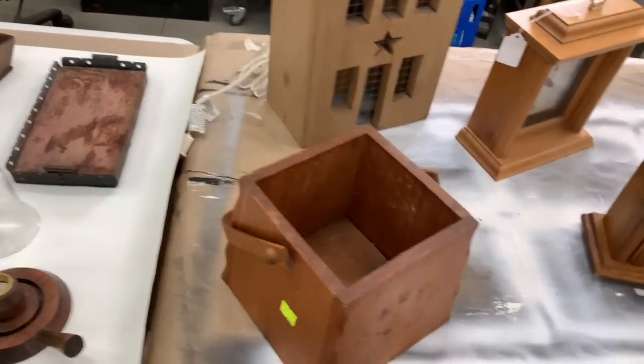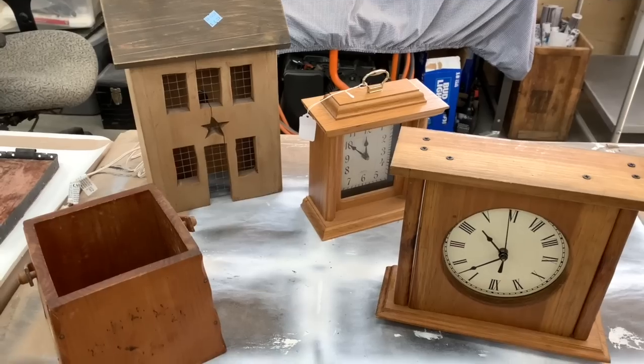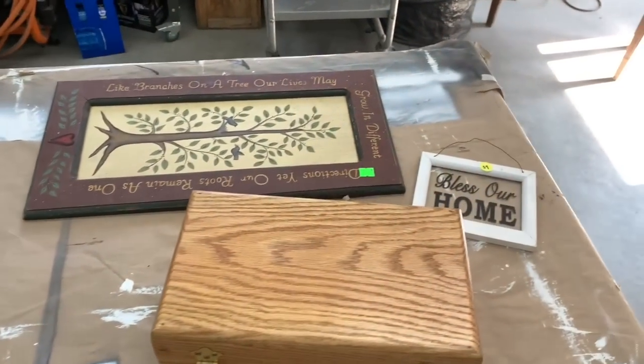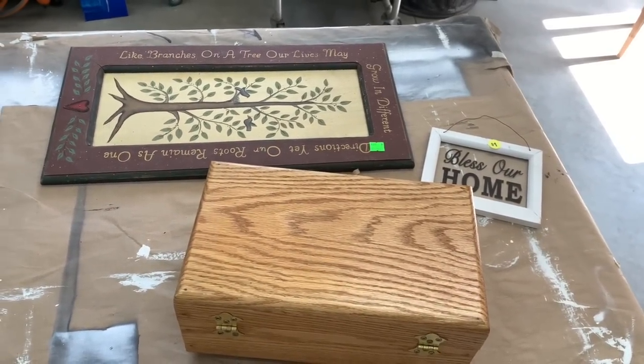Every time I do one of these hauls, I'm just figuring out in my mind how I want to tackle it. It's nice to have this many tables to really tackle these kinds of projects.